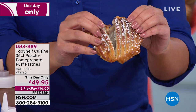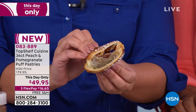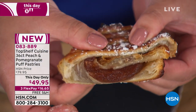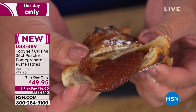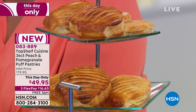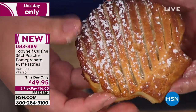36 count, and this is a 1 day only price, meaning because we're going out of peach season, this is the only chance. We don't have this on auto ship. There is no back order on this. We were supposed to charge you $79.95. They're $30 less. They're on 3 flexible payments and on free shipping and handling. And let's dive into it. Use our express automated ordering. You'll get the 36 count.